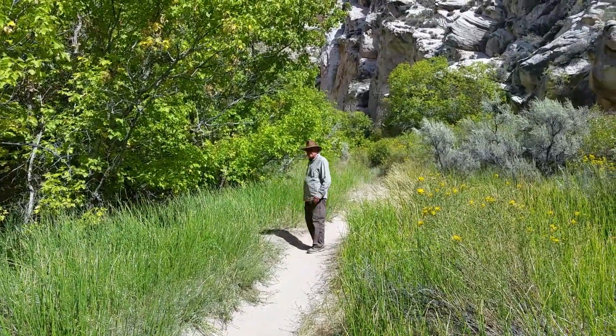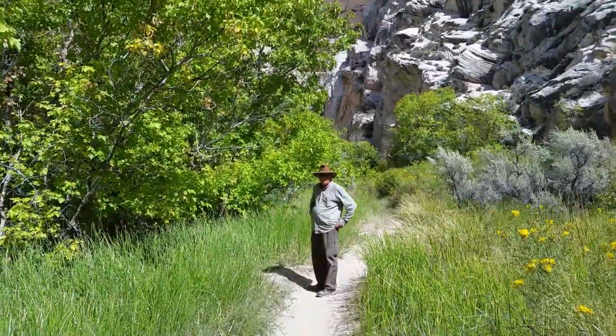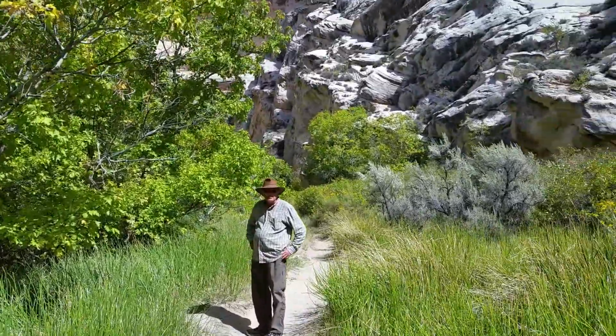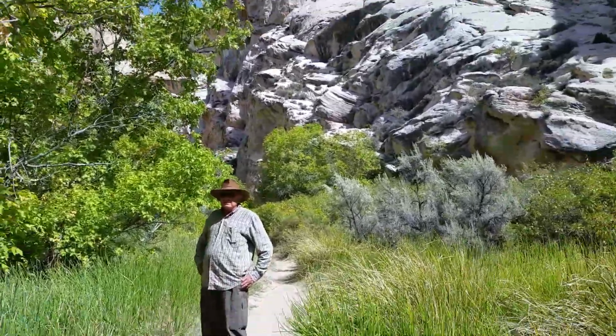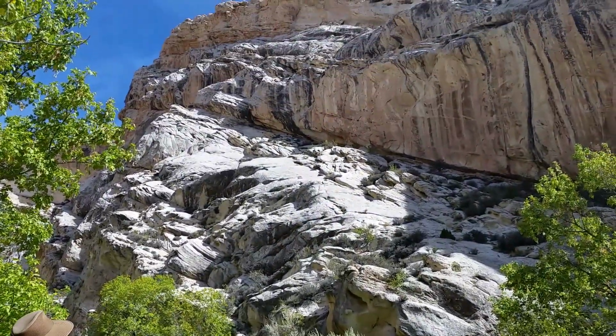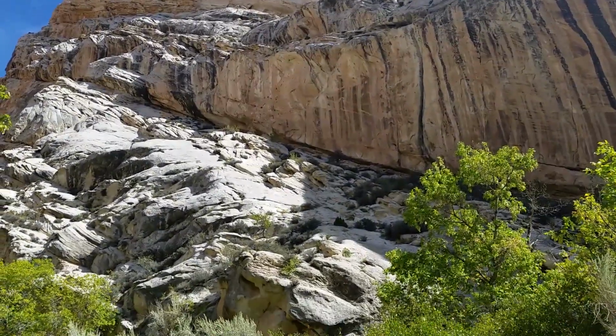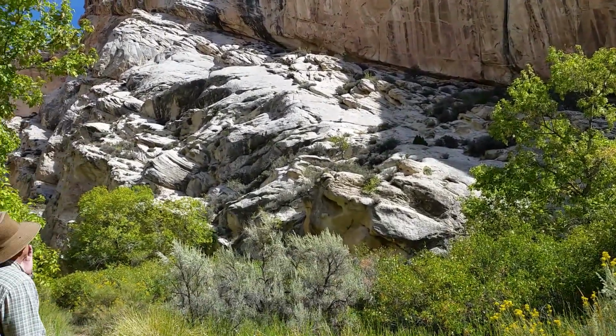Hey, Rick. Where are you going? I don't know. I gotta find out what's at the end of this canyon. Looking for more petroglyphs.